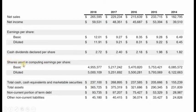Then we have shares used in computing earnings per share. It's basically how many shares are in the company. Total cash and cash equivalents: the amount of money this company has is ridiculous. Total assets, non-current debt. Look at that, they could literally pay off everything, just turn around and do it tomorrow, and their balance sheets would still be awesome.